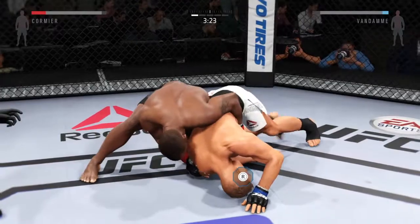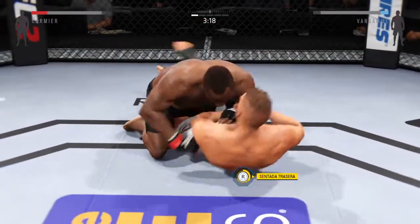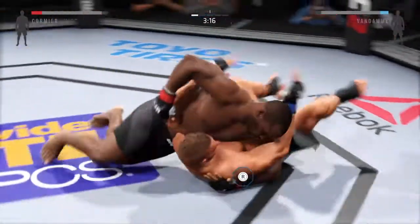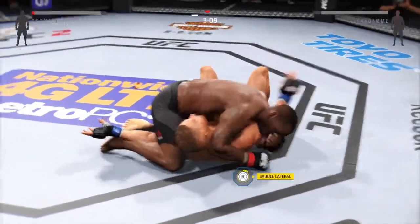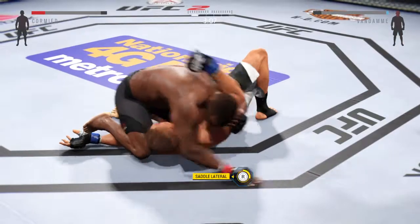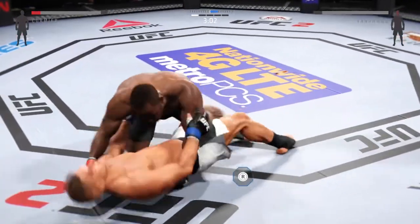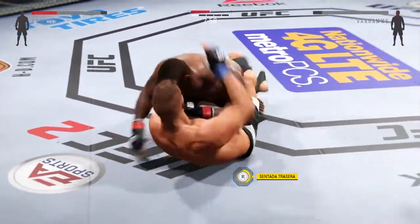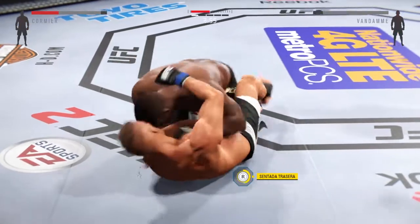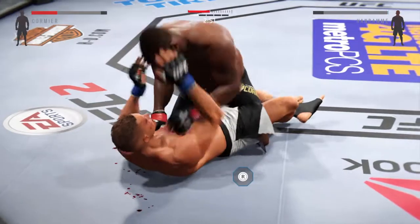Really good movement on the ground. He passes to half guard. Great transitions on the ground. He's got him in the crucifix. Nasty elbow. Cormier gets back to side control. He connects with a big punch from the top.